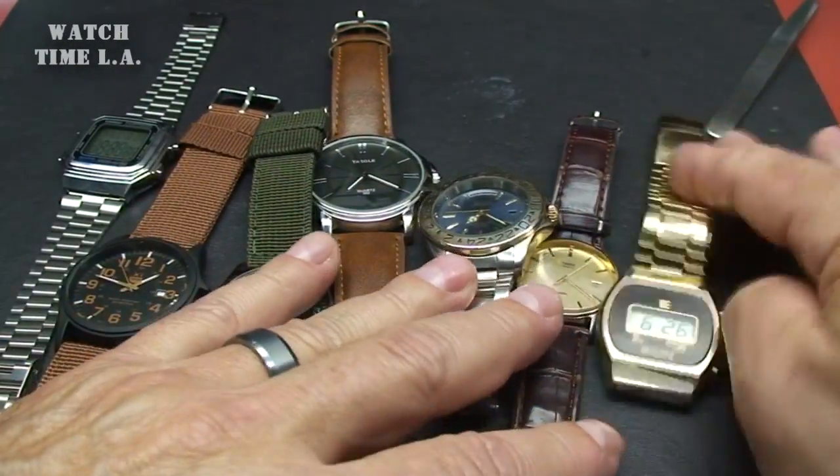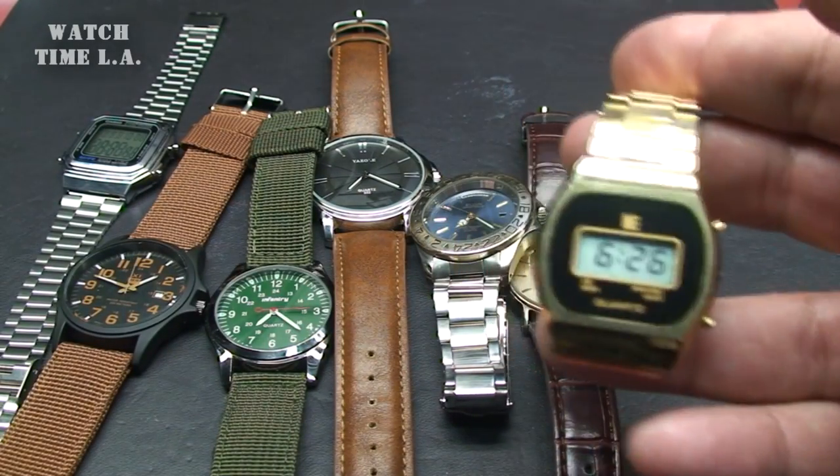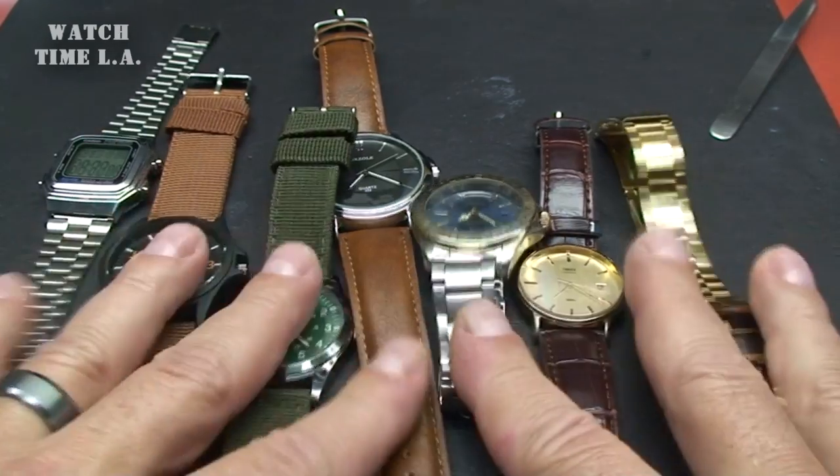And I will be using them all. Probably not this one too much. I'm not a real fan, but for 50 cents, I already had it. It came in a batch of watches that was brand new. I don't know why I got the brand new ones in there. But anyway, this is what we have.